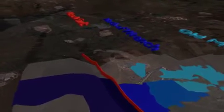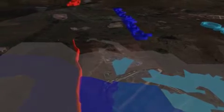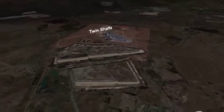South Deep is the world's second largest gold mineral resource, and the life of mine extends to 2087 from an economical viability point of view. 70% of the group's mineral resources are found here at South Deep.